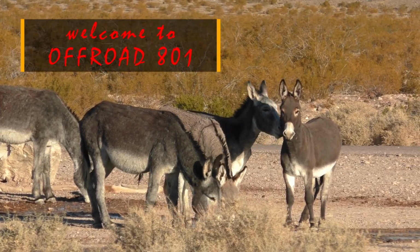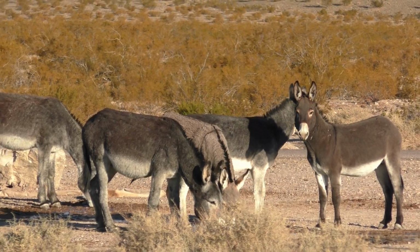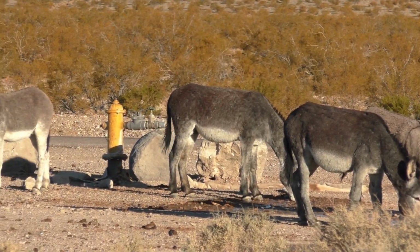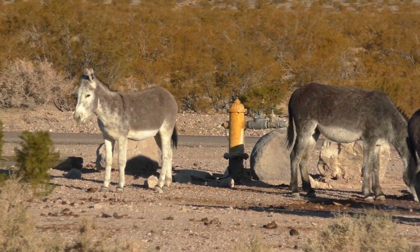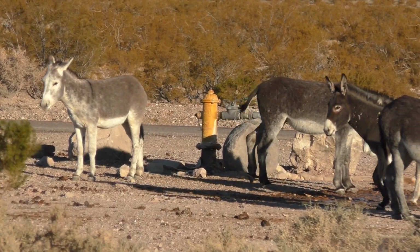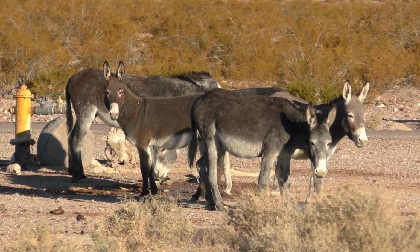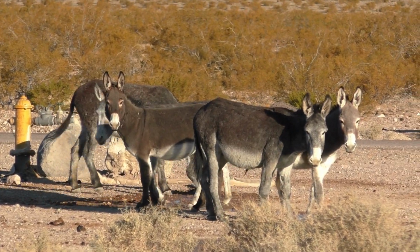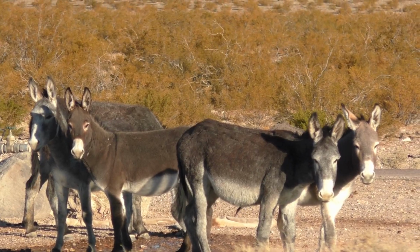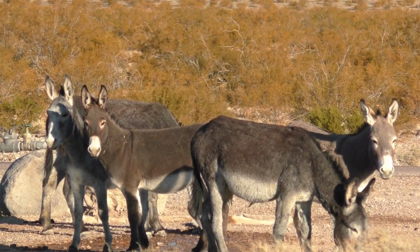Adventure brings us to Beatty, Nevada, and some new neighbors. These are wild burros, or donkeys, descendants of the burros that the Spanish explorers brought here in the 1500s and left behind when the Spanish exited this area. They do pretty good in the southwest deserts of our country, which is understandable. Their ancestors are from Africa, which has a much harsher climate than we have here.